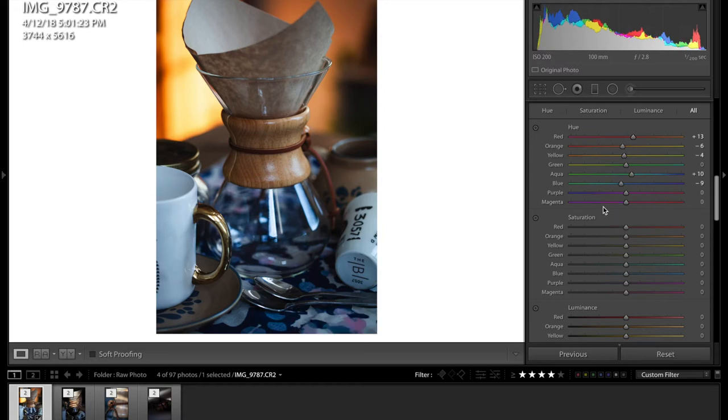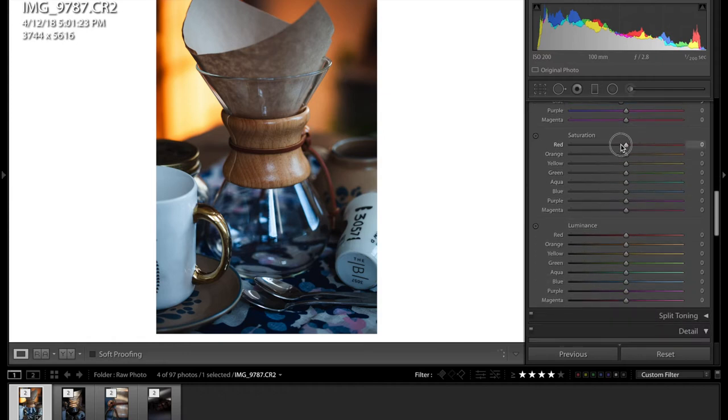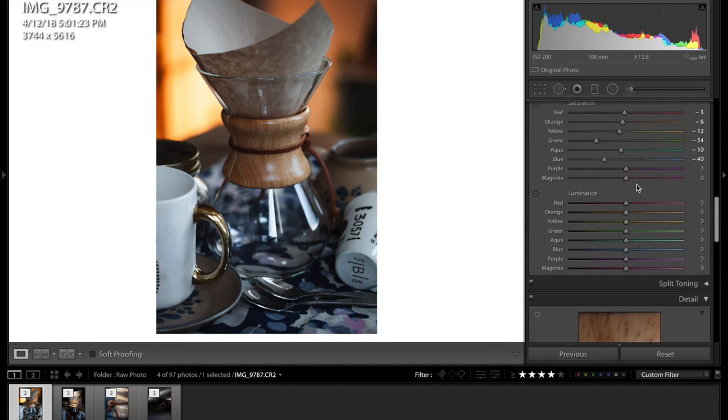Under saturation, the whole thing's looking a bit too saturated, so I'll probably bring the reds down a touch, bring the orange down just a little bit as well, and the yellows down to about 12. I'm going to bring the greens down a lot. There's some bits of green just hiding in the glass, so I'm going to bring the greens down to about 50. Drop the blue to about minus 40, just going to mute it out a little bit.